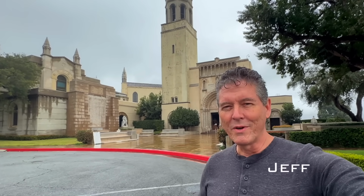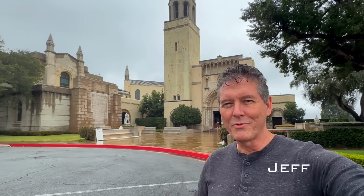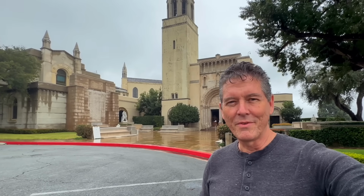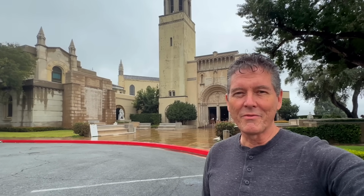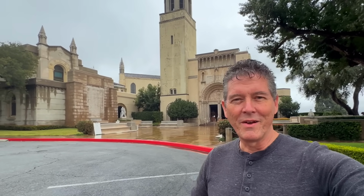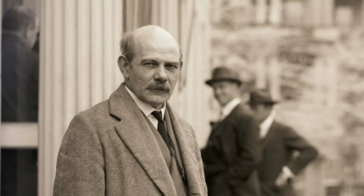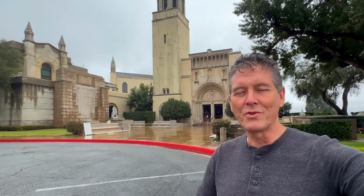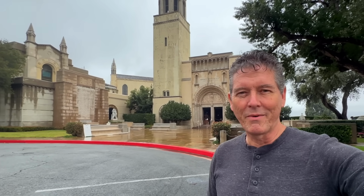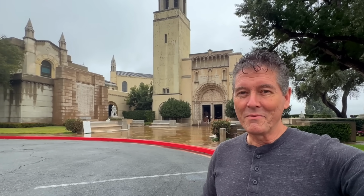I'm here at the Great Mausoleum. I'm going to try to enter it and try to photograph some graves of some famous people who are buried here. We're at Forest Lawn Memorial Park in Glendale, California. One of the graves that I want to find is that of Gutzon Borglum, who was the sculptor of Mount Rushmore. He's actually buried in here under this giant stained glass of the Last Supper. Let's see if I don't get kicked out.